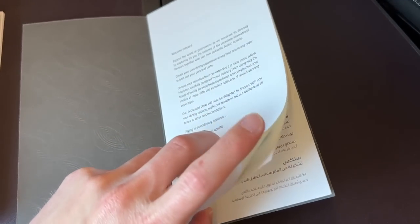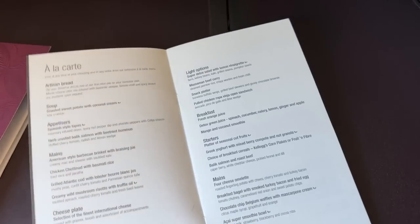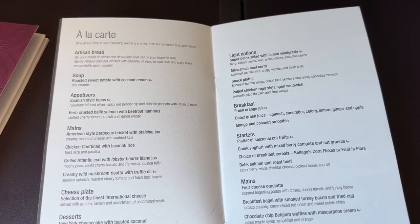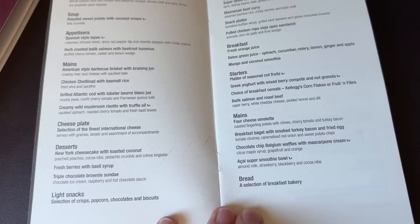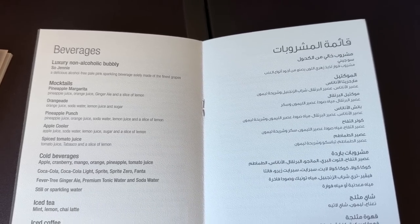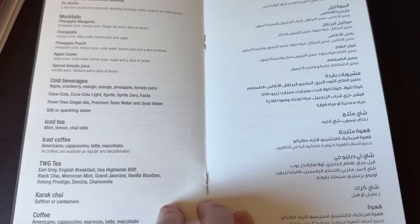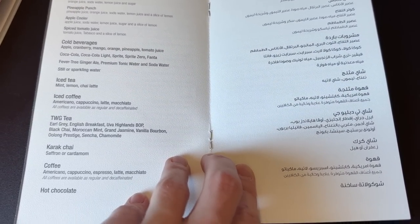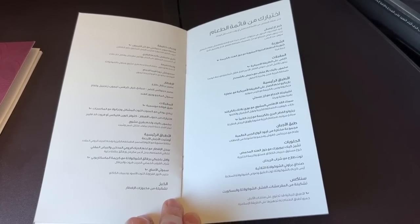Now, similar to what would be considered a first class service, they have an a la carte style dining. They do come through the aisles at set times to offer meals to everyone on board, but at any time throughout the flight, if you do need food, you are more than welcome to go to the galley or call the flight attendant over and ask for something else. In addition, there's also plenty of other beverages besides wine if you're looking for coffee, tea, maybe some non-alcoholic beverages, all here in addition to English and Arabic.